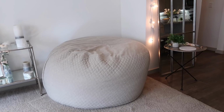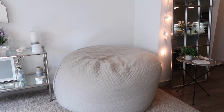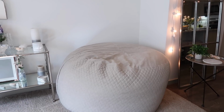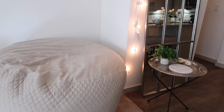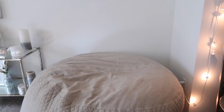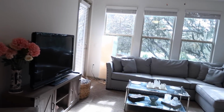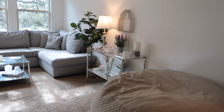And this is everyone's favorite spot in the house. It's from Tufts & Needle, and it's literally the most comfortable pouch ever. I can't even call it a beanbag. This thing is so, so, so comfortable to sleep on, to literally study on it, everything. So it's amazing. And yes, I think that is it for my living room, which is pretty much my house, is my living room and my kitchen.